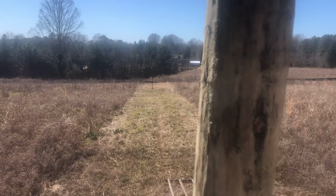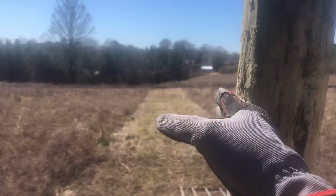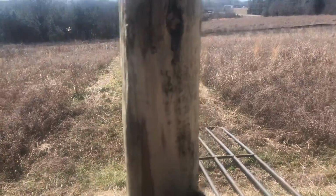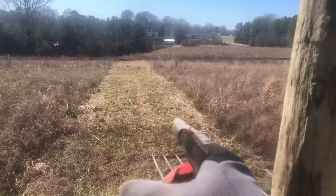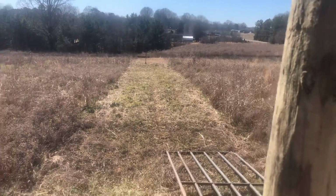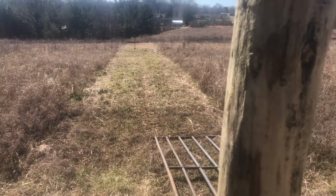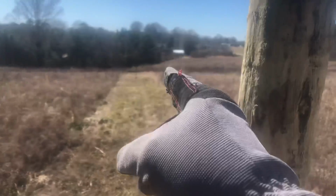So what I'll do is I'll put another post down there where the post hole digger is. And then I can run a string from this post to that post. And when I'm pounding in my T-post, I can keep it on that line and keep it relatively straight. So we'll put another post down there.